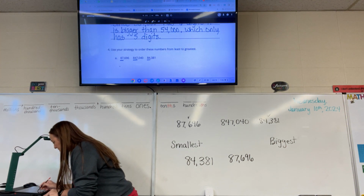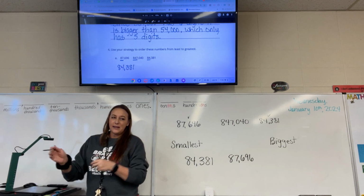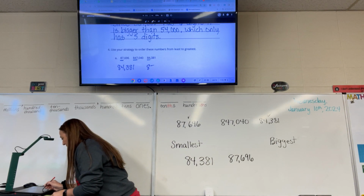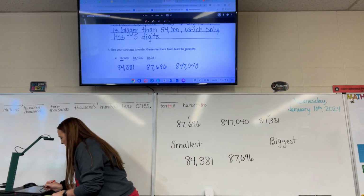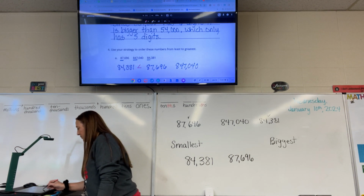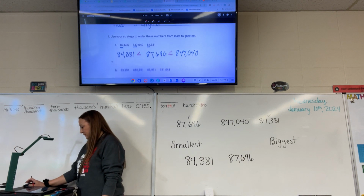So you start with the smallest, 84,381. And then leave some space in between for our less than symbol. The next one will be 87,696, and then 847,040. I'm going to switch the color so it stands out a little more. So I know that the first number is less than the second number, and the second number is less than the third number.